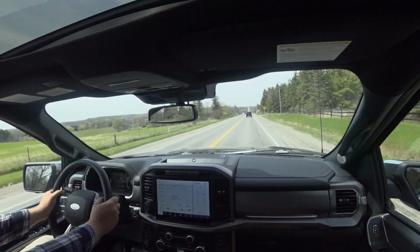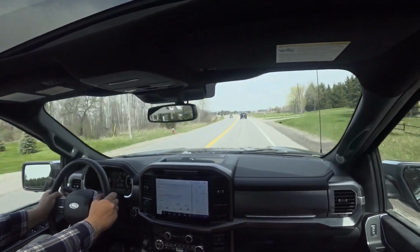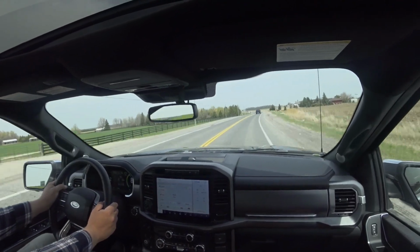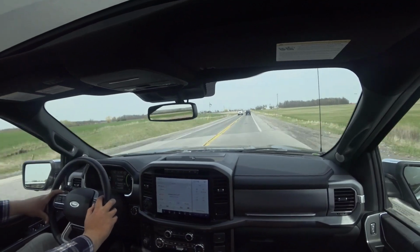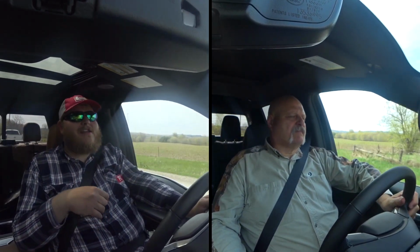All right, Dad, we'll revisit the fuel economy in a little bit once we're done our loops. Right now, we just need to talk more about what these trucks are like to drive. So these are basically the most luxurious trucks you can buy from both of these brands. Your Silverado is $83,000 here in Canada. My F-150 is $87,000. So these are expensive trucks, there's no doubt about that.